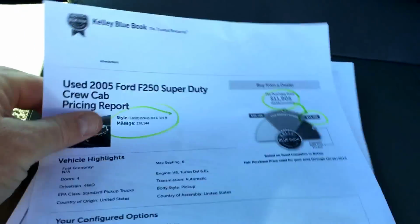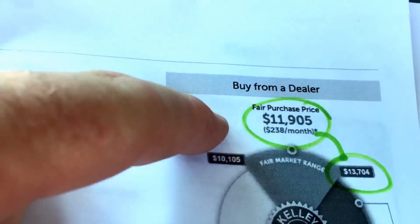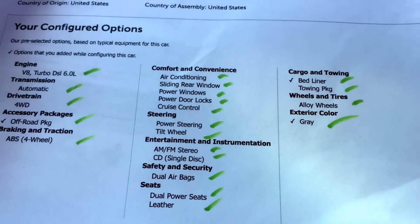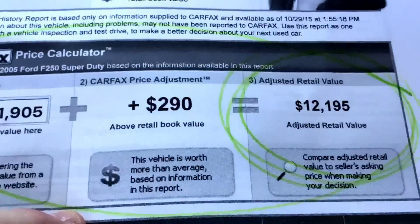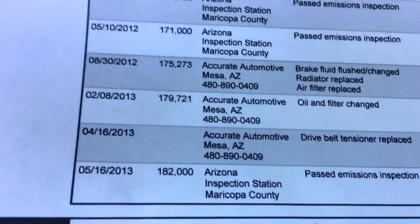Seat looks good. Here's the Kelley Blue Book on it. 218,000 mile Lariat. Fair purchase price from a dealer is $11,905 up to $13,700. Here's your Carfax. No crash damage in it. No history, at least. There's their suggested price, $12,195. That'll go in the glove box of the truck.